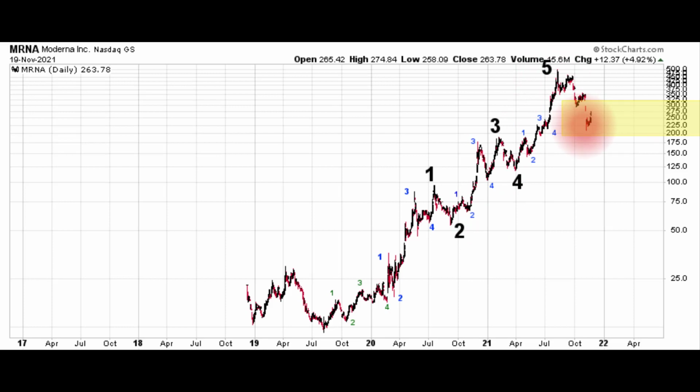Now, again, just like with Marathon, it's already moved into the yellow support area, even if this entire 5-wave advance is completed. That shows you how substantial this pullback is. But the bigger thought is that it would take longer to correct this entire up move that began in 2019 than just a handful of months. So if wave 5 did complete, and if price moves below 240 to strongly suggest as much, we would have to think that a much larger correction is going to play out over time before Moderna is able to resume its uptrend. So that's what's at stake.